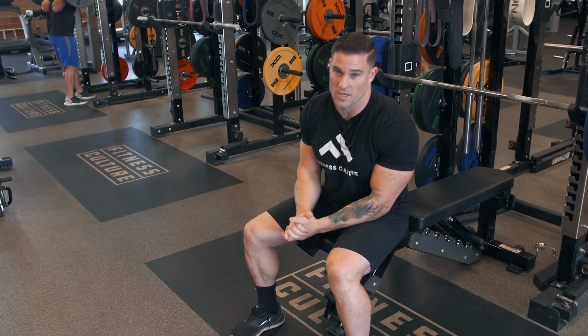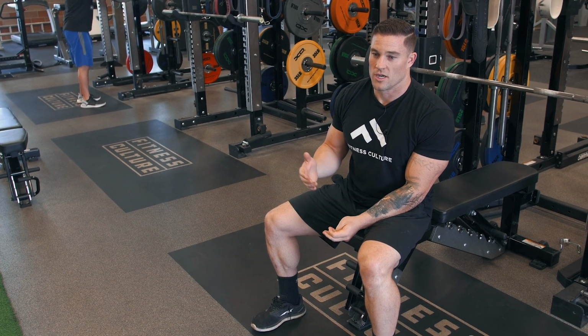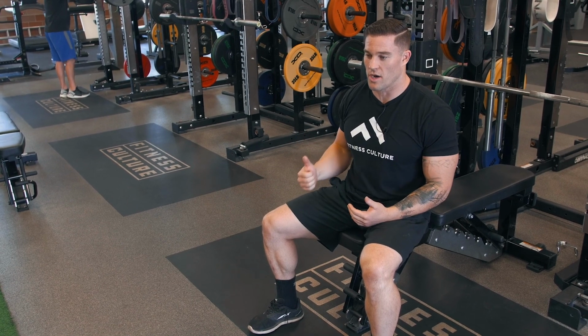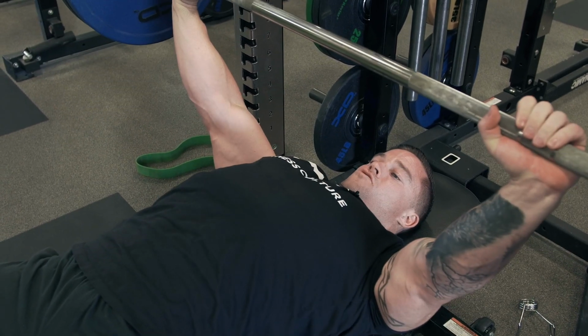So the first thing we're gonna be covering today is just the beginning of our progression. Anytime we have someone come into the app with the speed bench, we're gonna start with just your basic pause at the chest: control it down, pause, and explode back up. So that's gonna look like this. You're gonna control to your chest, pause on the chest, and then explode through as fast as possible.